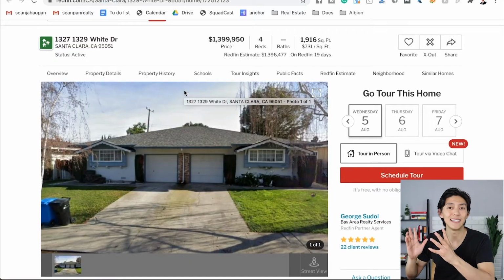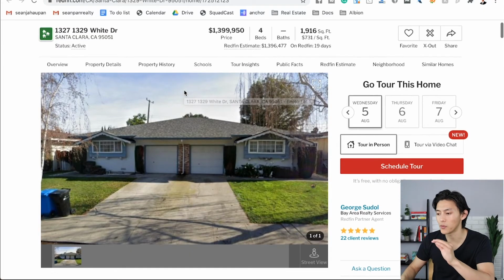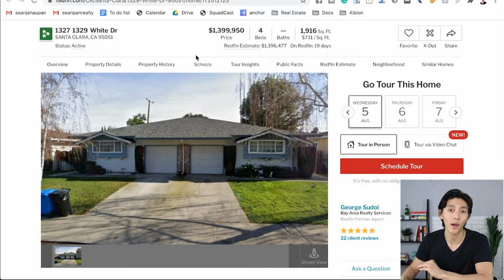So without further ado, let's hop on in. So this property is in Santa Clara. It is 1327 and 1329 White Drive.